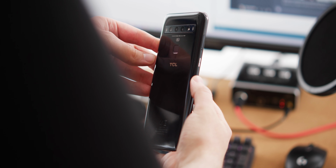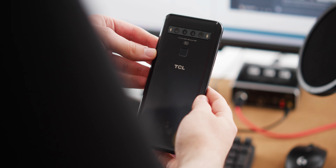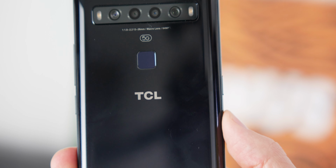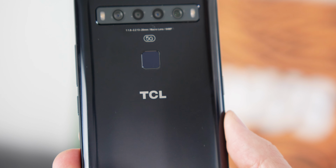No doubt hoping to capitalise on its recent releases, the TCL 10 5G is looking to provide you with yet another affordable Android device, but this time with 5G connectivity. This is our review of the TCL 10 5G.